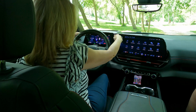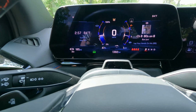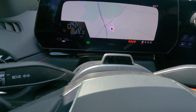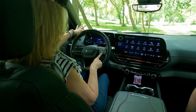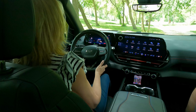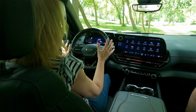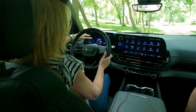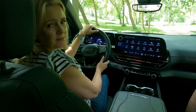So there's a really nice 12-inch digital driver display here. You have a little functionality, not a ton, but you can change the look of the driver display here. You can get a full map, which is pretty nice. And I did find that in order to see the driver display clearly, you really need to position your steering wheel in the right place. The steering wheel can block the driver display. So that's a consideration that I think you really have to watch out for the minute you get into the truck.